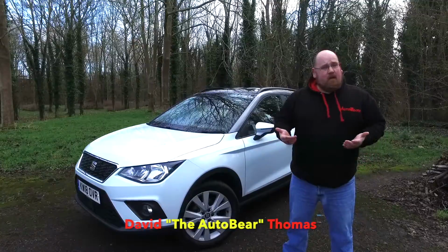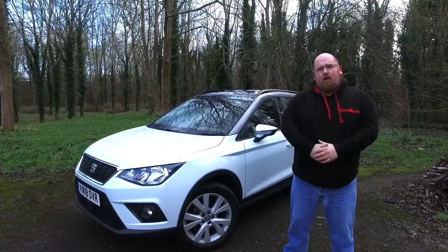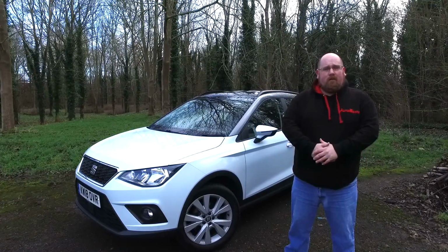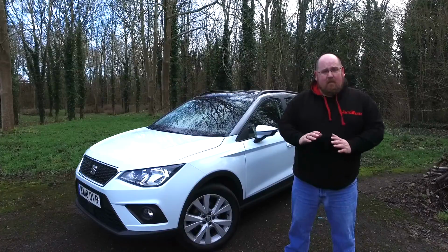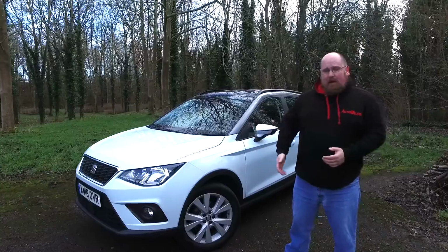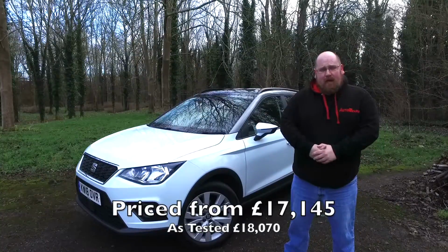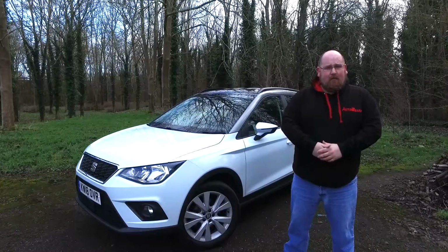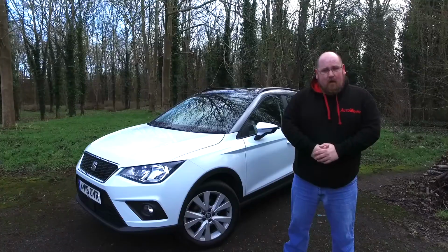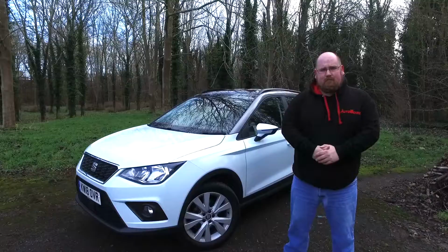Now, there was a time that you could only afford an SUV if you were very well off, that way you could lord it over us mere mortals. However, with SUVs and crossovers being the fastest growing segment in the automotive market, there's pretty much an SUV for everyone, and you don't have to pay more than a regular hatchback, which is why I've got the Arona next to me. It's based on the new Seat Ibiza, and for just a little bit extra money you can get yourself a little bit of extra ground clearance. So I've had the new Seat Arona for a week, and I'm going to let you know what it's like.